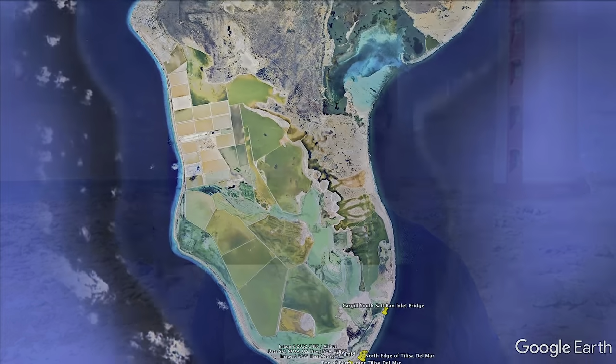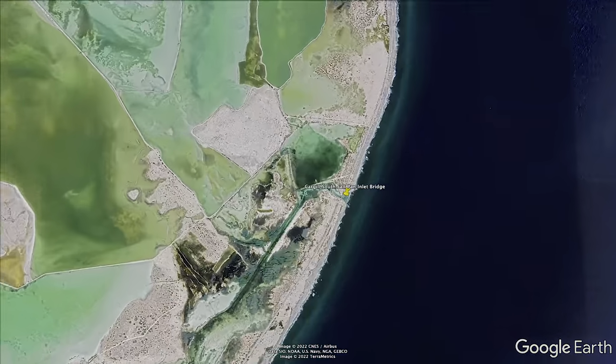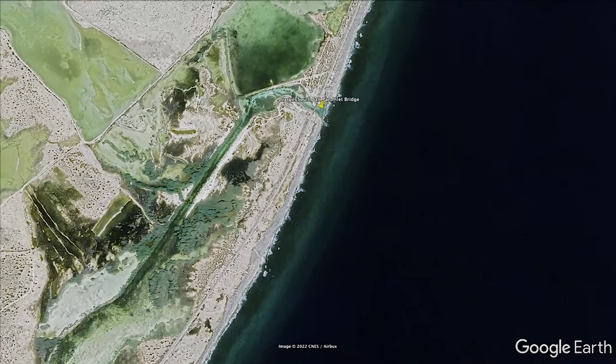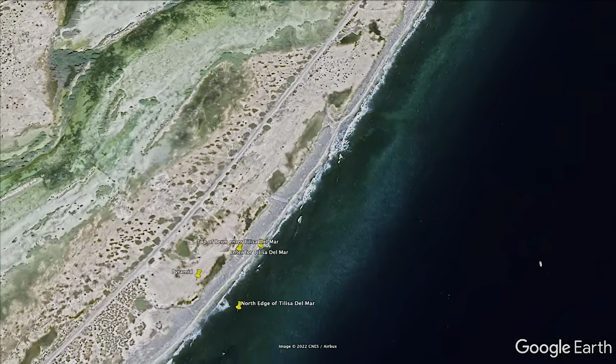And by the way, I'm going to be including GPS coordinates of a lot of these places that we have marked on the map so that you can find them yourself. We will start by entering just north of the Cargill Salt Pan Inlet Bridge and drift south, exiting close to the Tilisa Del Mar wreck.